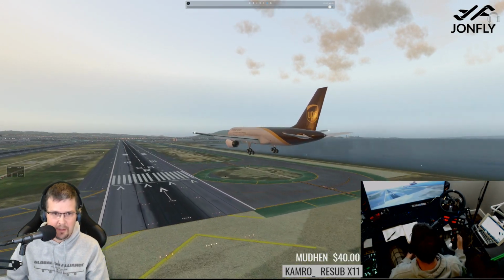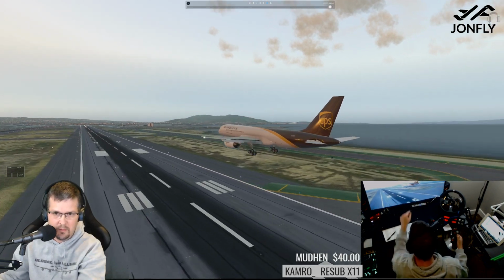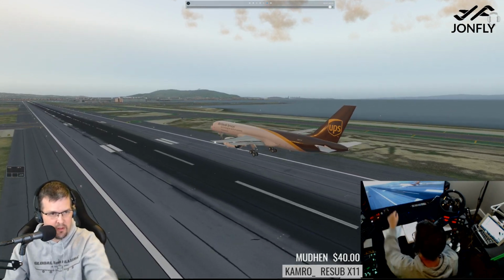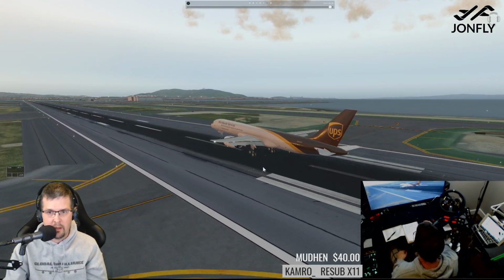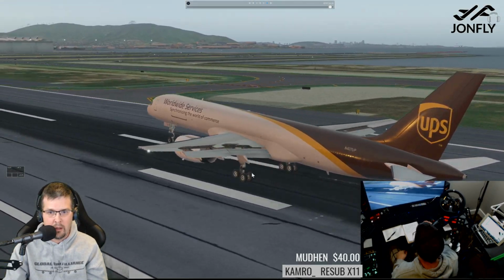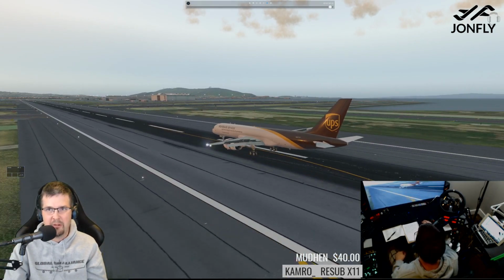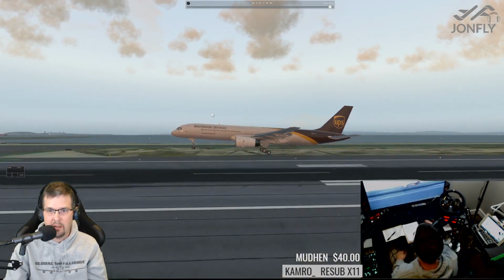It was a little bit long because I'm supposed to be touching down, probably down here somewhere, but as long as I get down before these markers are up. So there's my flare. And the wheels touched down before the last marker, so it was not a bit of a long landing. It was a long landing.